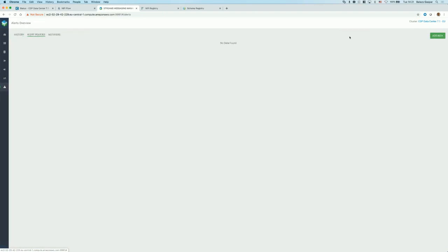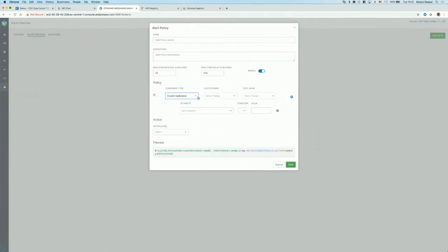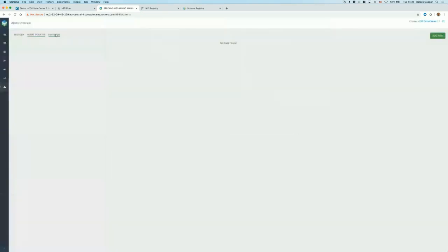So what I can do, for instance, just give you an example. For every component that is part of Streams Messaging Manager, I'm able to define rules. So specific to the replication component, I'm able to say for my US to EU type of replication, that, for instance, if the replication latency goes above 10 milliseconds, then I'm able to define an action. That is something I can set up a notifier, and then the SMM will submit an alert in case latency goes beyond a certain threshold.